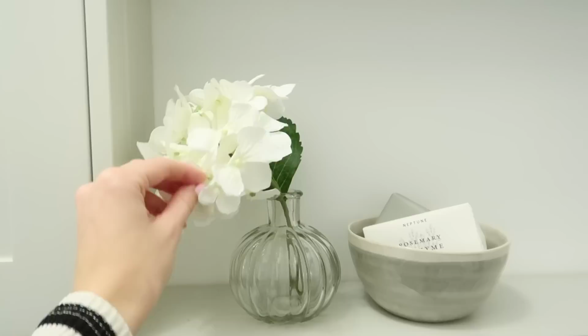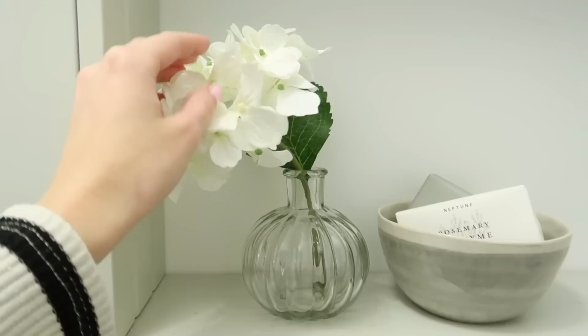I must have had a pack of three. No idea where they're from. I've had them for ages, but I like them because they're a very small stem, so they're perfect for bud vases. And I just like how that looks, quite spring-like.